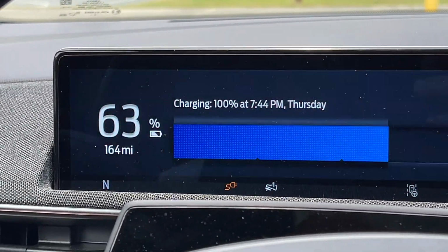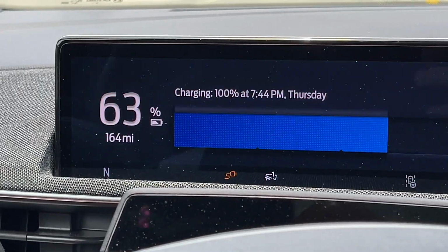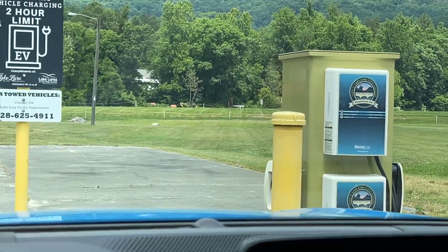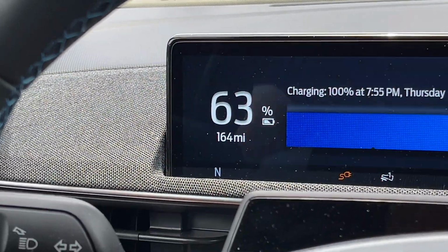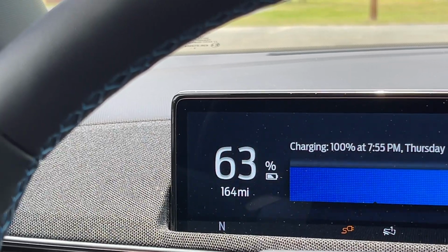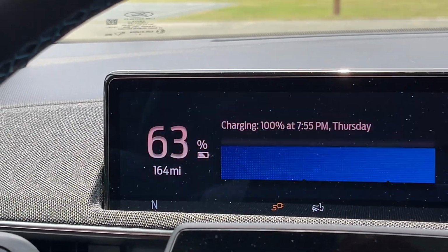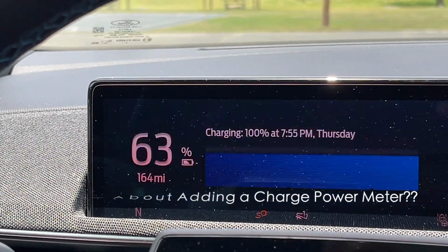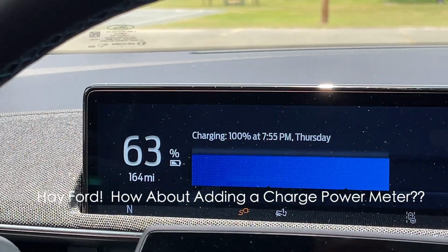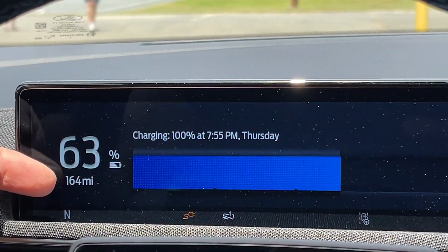This car does not give any kind of charging rate. Our box over there gives us no charging rate. The only thing I can do is look at this number here. And I think we started at, maybe it was 64, maybe it was 63. I have no idea how big of a charger this is. It would certainly be a handy thing to actually have some form of charge current here, other than I'm hooked up. So absent of that, the only thing I can do is use my miles here.